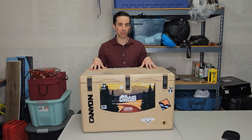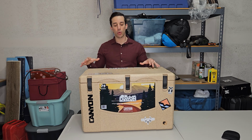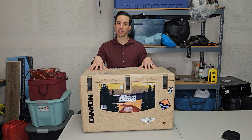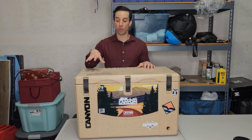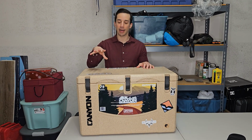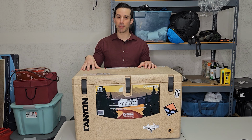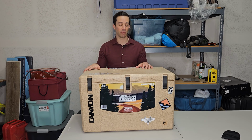Now, if you do buy this, there are a couple things you need to do in order to maximize its value. You do have to pre-cool this if you really want it to be a fantastic cooler. At its best, this can easily hold ice for up to 5 days, if not more. Once I went on a trip, came back, and I had left this in my 4Runner, and I forgot that I had left it in there with some ice. Over a week later, I came back in, and there was actually still a little bit of ice in here. So it can certainly last over a week, possibly even up to 10 days.